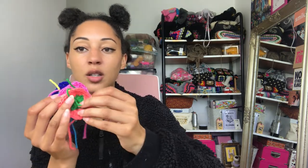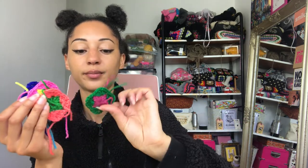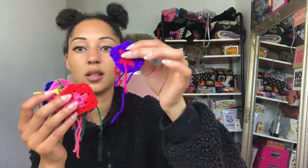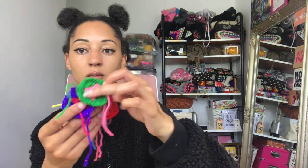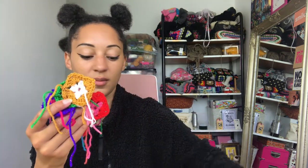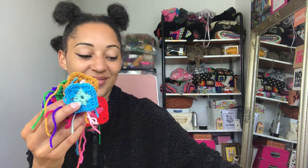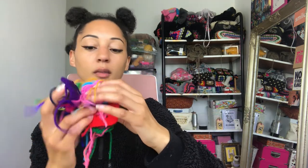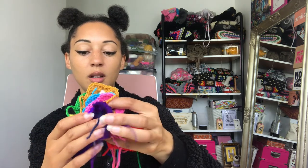Oh dear. But what I can share is that all these granny squares that I'm making is because I am reworking a project that you've seen a long time ago that I have committed to getting done and published. So I've made quite a huge amount of these. I could keep going. I need 40 in total.